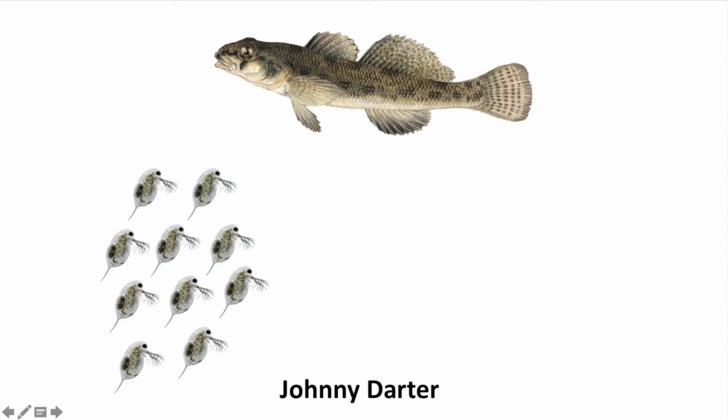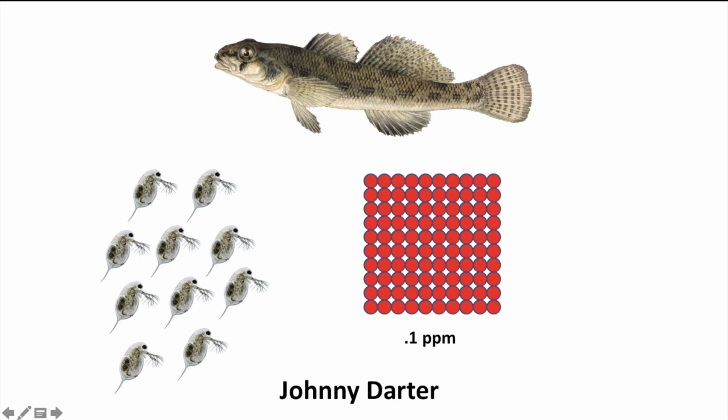So if our Johnny Darter eats about 10 Daphnia, and each of those have that contamination in it, the Johnny Darter is now up to 0.1 part per million of contamination. Still doesn't look like a whole lot, though. Not a whole lot to be concerned about.